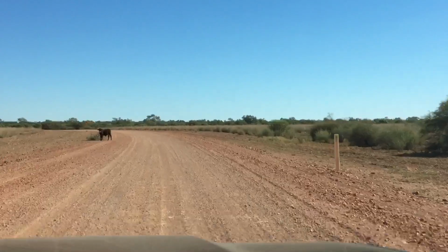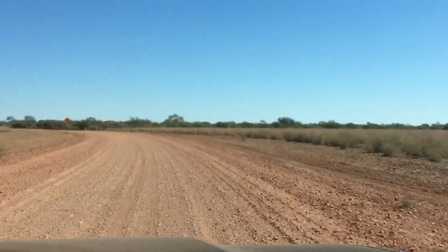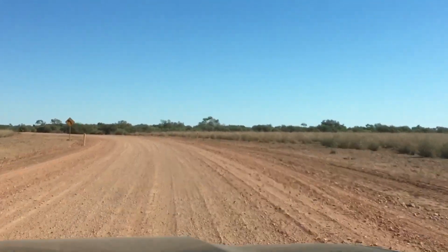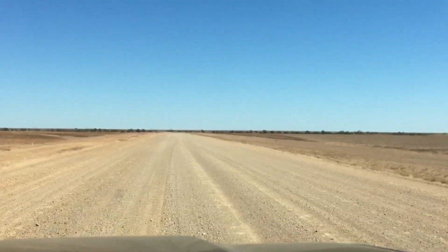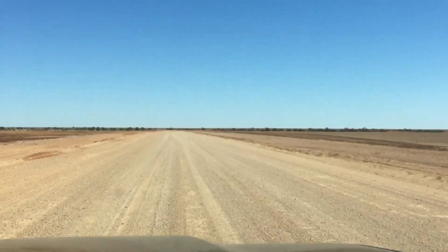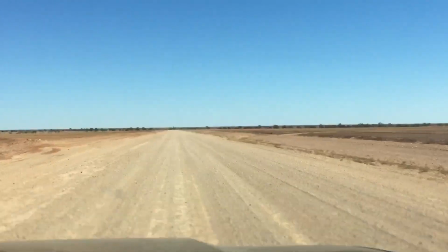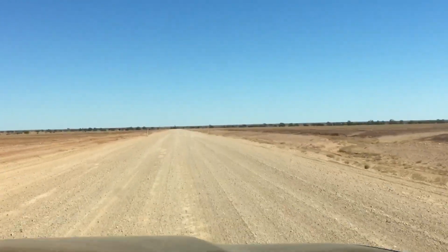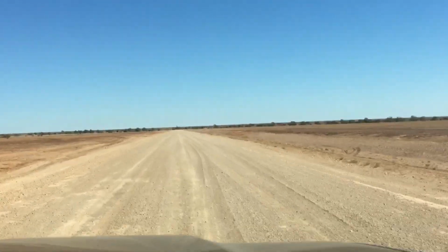Now, brown cow. Shoo, Dopey. He's backing up. Alright, so our estimation, we're about 100 k's yet to go to get out to Bedourie. And we were just saying, it's definitely Toyota country, and don't travel on your own. We haven't seen anyone out here for ages. It's very quiet on the roads.